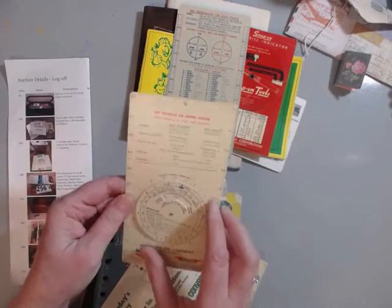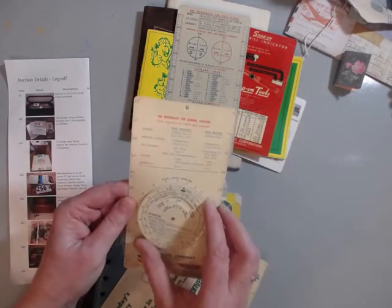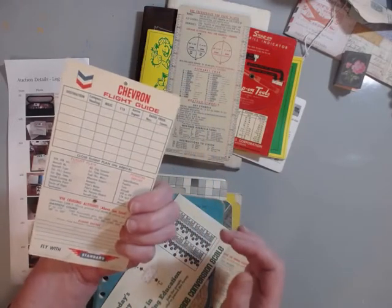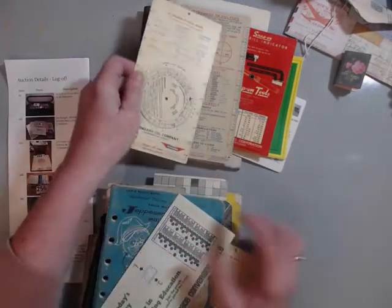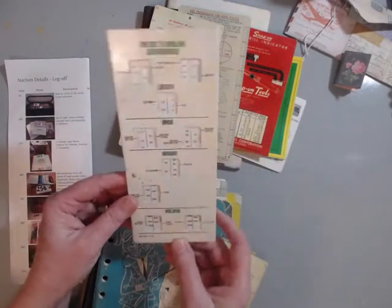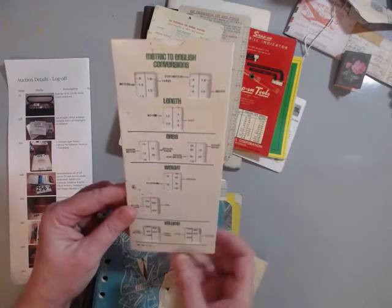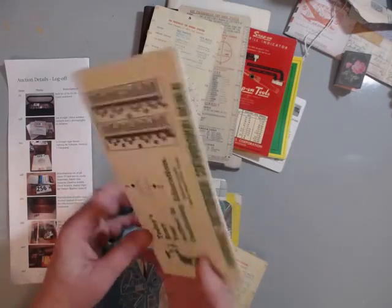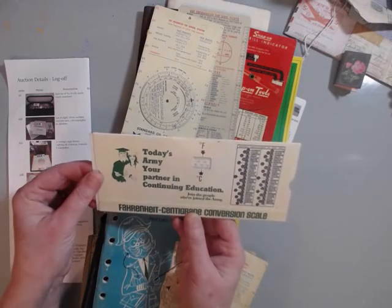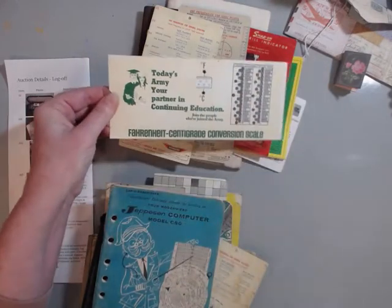Here's another VHF frequency chart for general aviation. It's got a little spinny wheel that actually works. And that one is from Chevron. Here is some kind of slide rule thing. Metric and length, area, weight, volume. And there's a slide thing over here. Oh, to turn Fahrenheit into Celsius. I understand that.